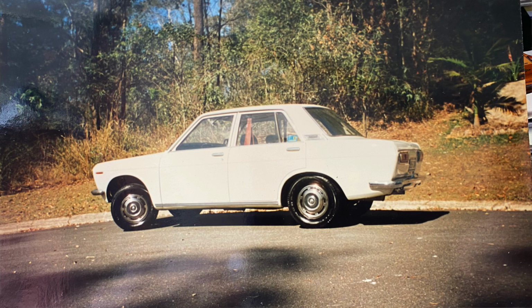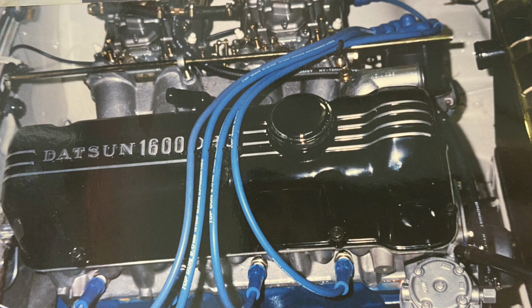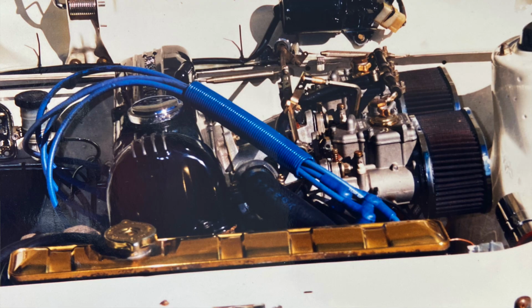No, no, because like I said, I bought it dead standard, L16. First mod, twin SUs. Second mod, the very next day I put a set of extractors on it to back up the twin SUs, then the dizzy came. And then I went, okay, this isn't enough, and I got an L series stroker built and picked up the twin Webbers out of the Trading Post, and the rest is history, sort of thing.